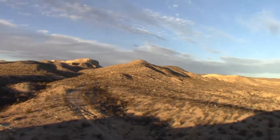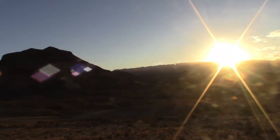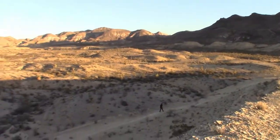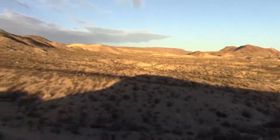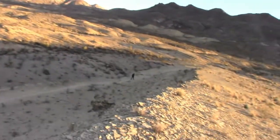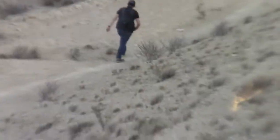So I climbed this mountain really quick, just to get a good glimpse of where we are. There was a guy up here before. Lonely cowboy, just having his own adventure. That's cool. And that's Stone Mountain right there. Look at him walk. Left foot, right foot, left foot, right foot.